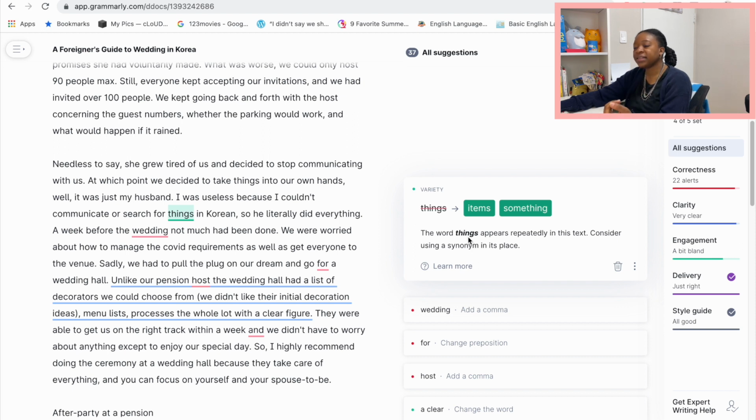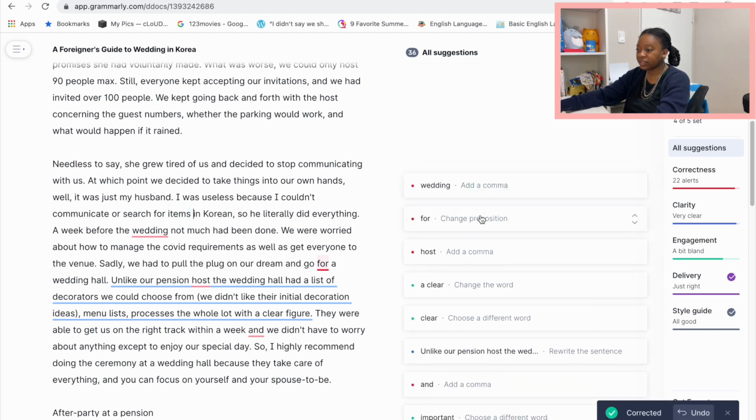So again, things are repeated, so it's giving me suggestions. Or search for items in Korean. So he literally did everything.